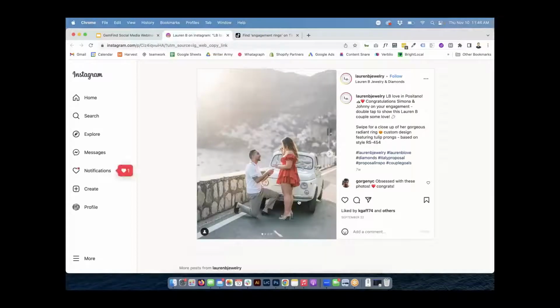And this type of content also adds something that we call social proof. So when your audience, maybe someone that hasn't purchased with you already but is thinking about it, sees real life people that have purchased from you and are happy with their experience and are sharing it with you, that creates trust in your business and lets them think, oh, I could be really happy with my purchase if I get engaged with a ring from XYZ jeweler. So not only does everyone love to hear engagement stories and see beautiful photos all over Italy, but it also helps create that subtle social proof for your business that you have happy customers.